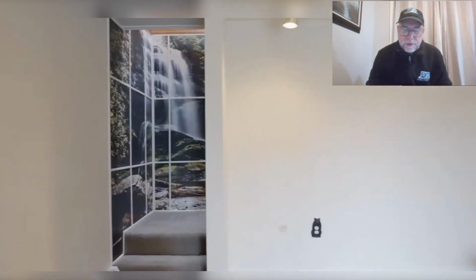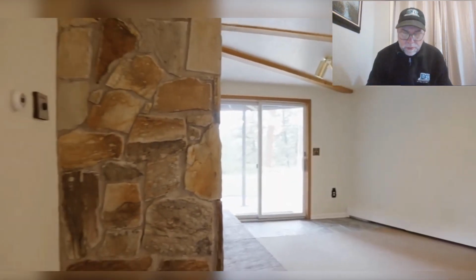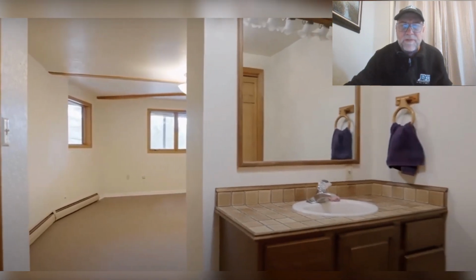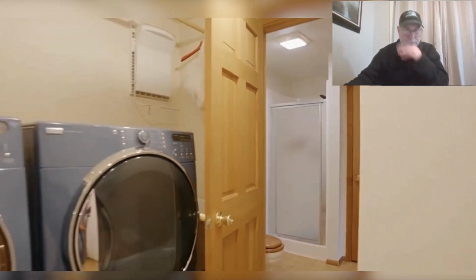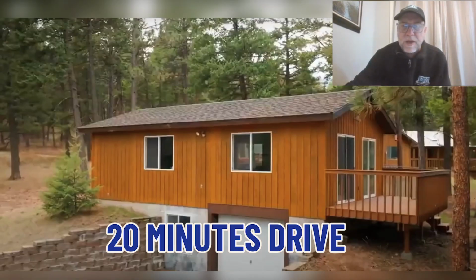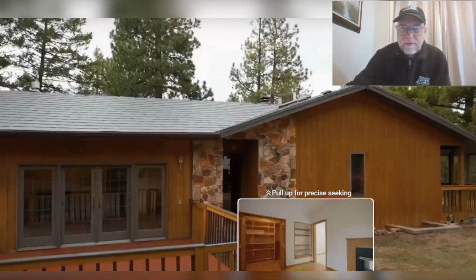It sold in 137 days, and it had access in the neighborhood to the Lolo National Forest, which is a real plus. Most of the properties here are between 5 and 25 acres, but most typically they're 10 acres. And it's just 20 minutes to downtown Missoula. The roads are good, but you're definitely going to want four-wheel drive in this area.